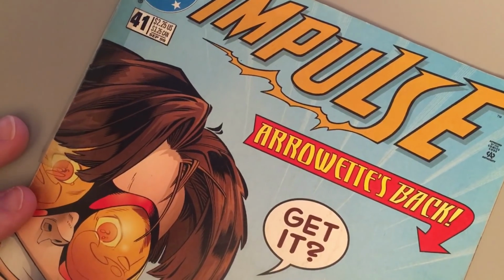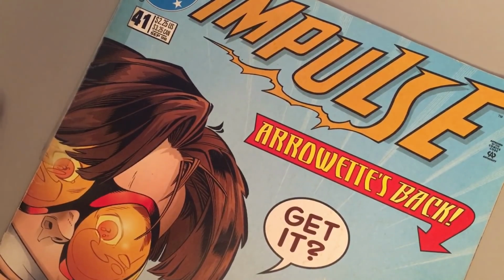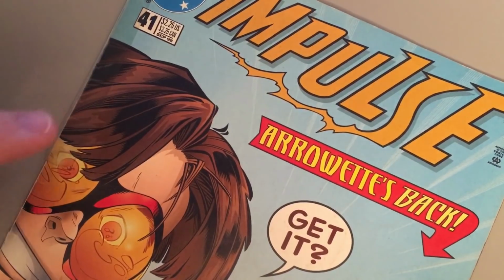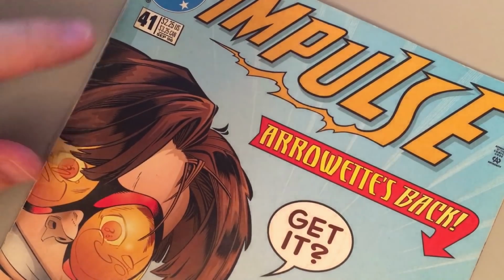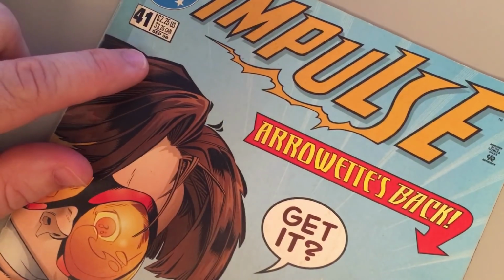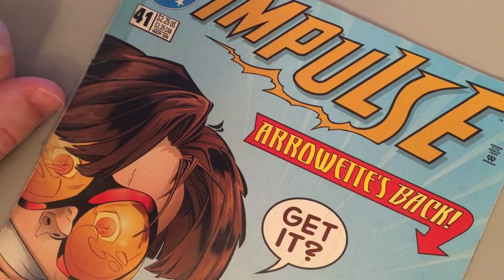I'm just a humble ink and superhero merchant, and I'm here to talk to you about Impulse number 41. This is the very first book that I drew for DC Comics. Oh my god, let me just tell you something. It's 1998. It says September 98. And let's see, I would have been 24 years old when I drew this. And this was the coolest thing in the entire world.